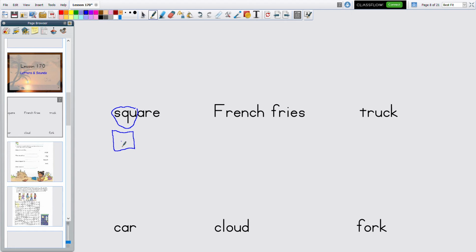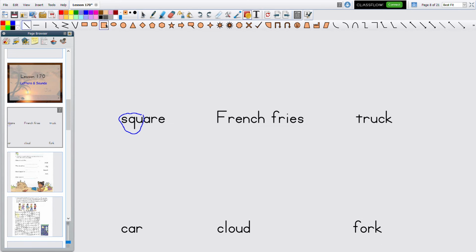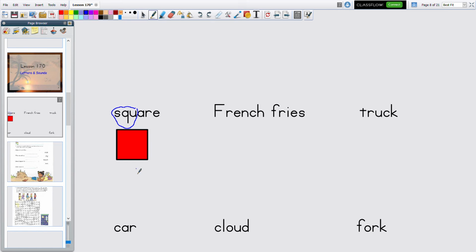Mine is kind of crooked. Ugh. Let me try that one again. Let me see if I can do that one. Oops. I'm going to cheat on this one a little bit. I'm going to make a square. Okay, my square is perfectly square. But that wasn't fair, was it? Okay, so that's a square.